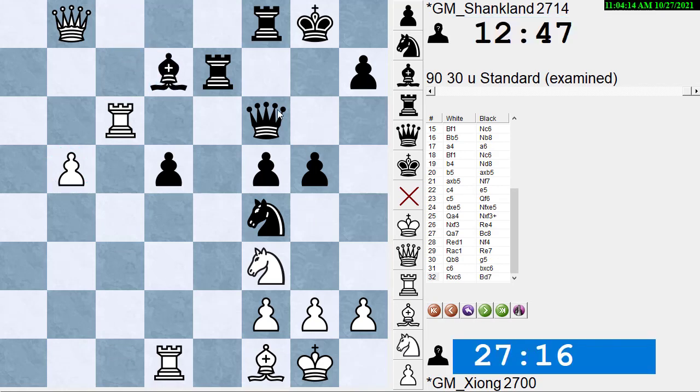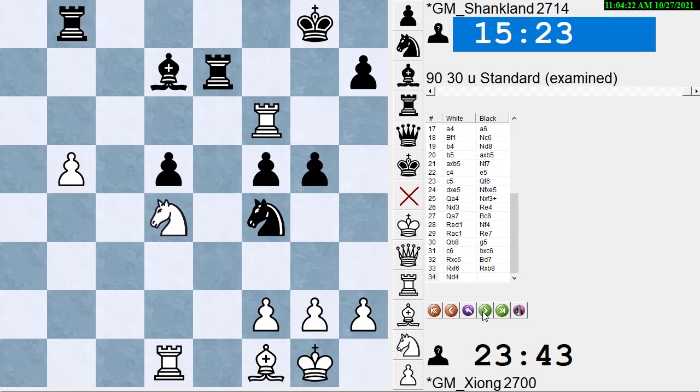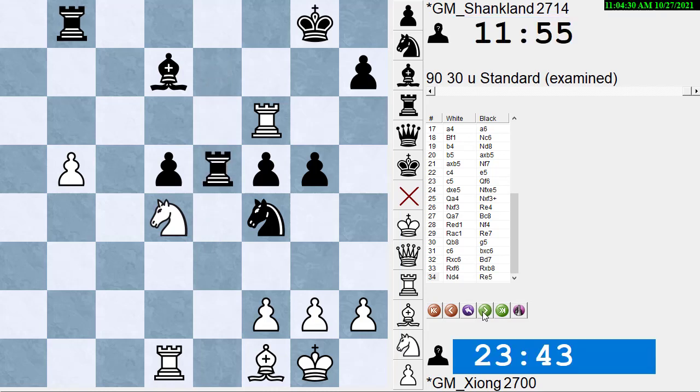Black hits the queen with a discovery. Says, if you take my queen, I'll take your queen. White says, okay. And he blockades the pawn, and again, still has the better endgame. Black awkwardly kind of puts the rook up to e5 to try to save the pieces.